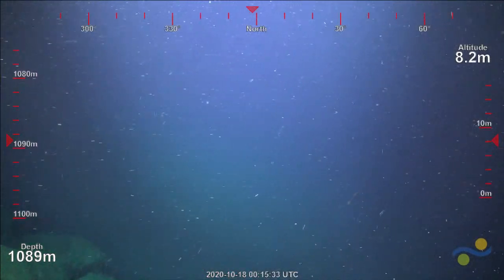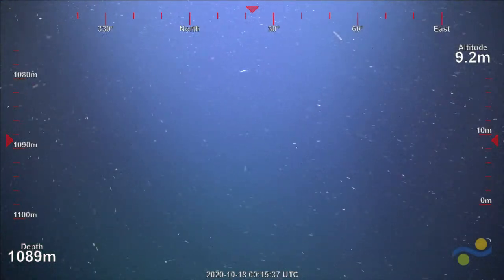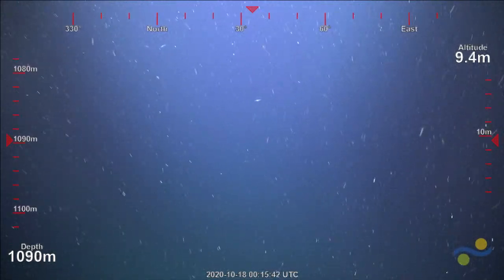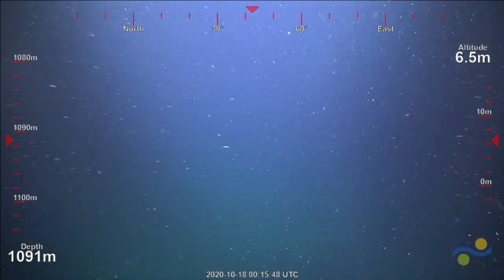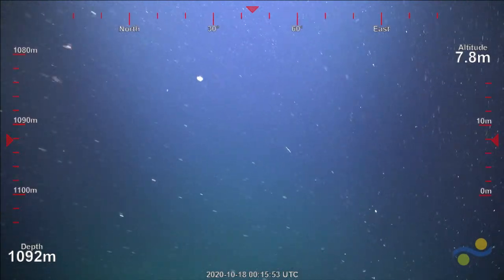Another Chirotuthis coming in. We've got them all over the place here. A lot of fish. Mate, look at them. Yeah, a lot of fish. You all couldn't see that, but we could see it in one of our other cameras. Another one of those squid came and gave us a little hug.